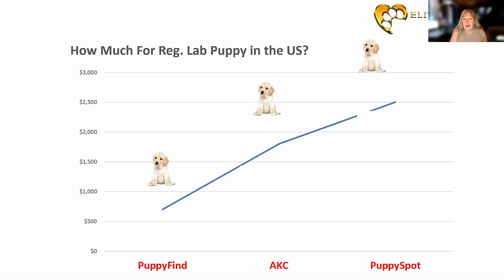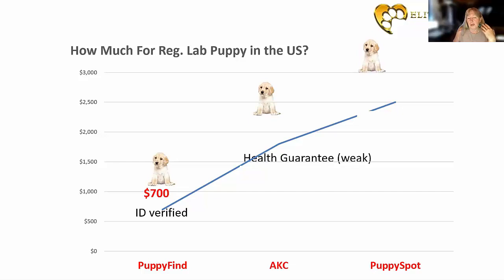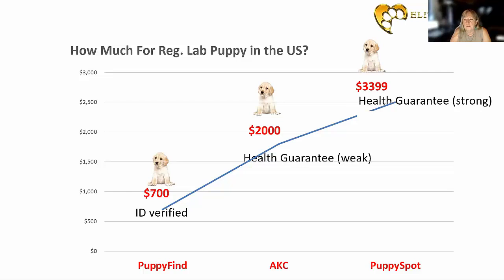Just to show that there are different levels to the market, this is stuff from the USA, and you can see that basically the same puppy, an AKC registered puppy, on Puppy Find, you can get it for $700. On AKC, you can get it for $2,000, and on Puppy Spot, you can get it for $3,400. Now, why the price difference?